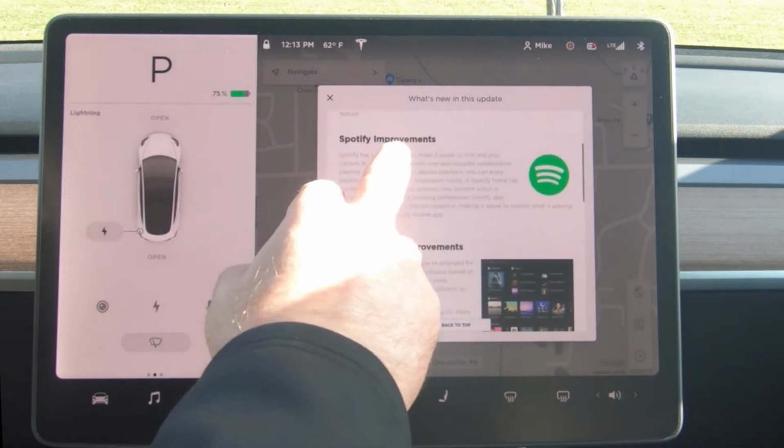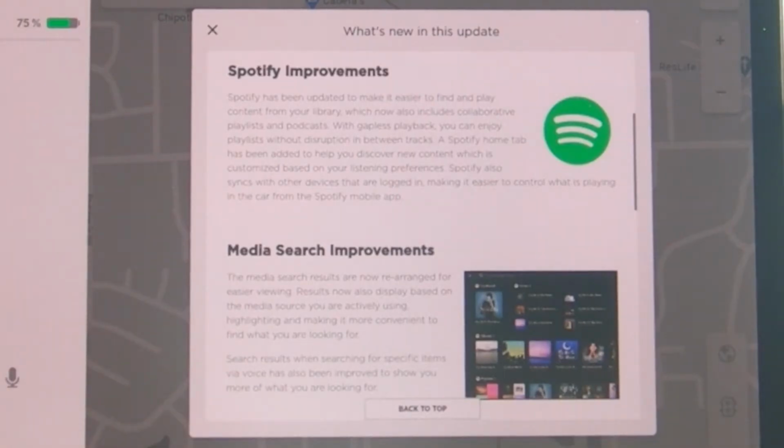If you look at the release notes, it says Spotify has been updated to make it easier to find and play content from your library. With gapless playback, you can enjoy playlists without disruption in between tracks. I'll admit I didn't really know what that meant, but once I found out, I'm a big fan of it, and I thought I'd make this video about it. So let's get into it and take a look.